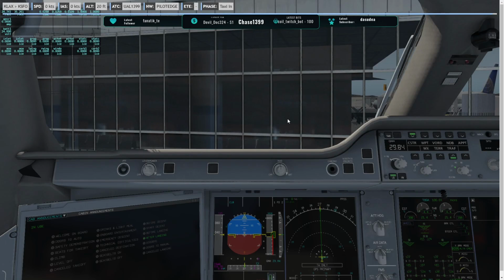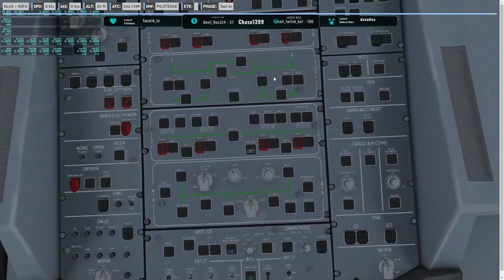Skywest 2990, ready to go, runway 8 Charlie. Skywest 2990, Phoenix Tower, runway 8, clear for takeoff. Clear for takeoff, Skywest 2990.